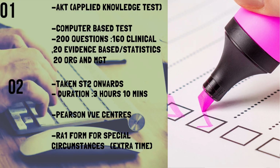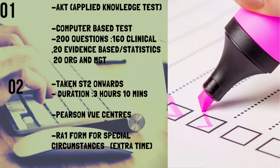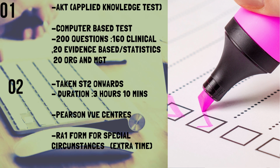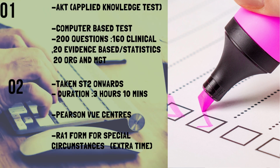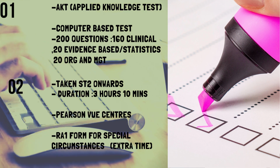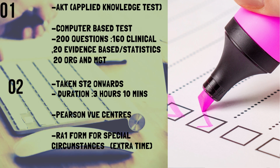So the AKT, which is the Applied Knowledge Test, is a crucial exam necessary to successfully complete the GP training program. It is a computer-based test which comprises 200 questions. 160 of them are clinical, 20 are evidence-based or statistics questions, and 20 of them are admin questions.